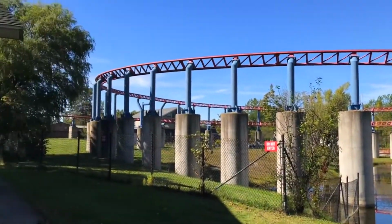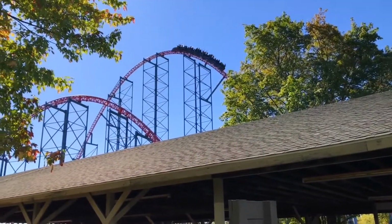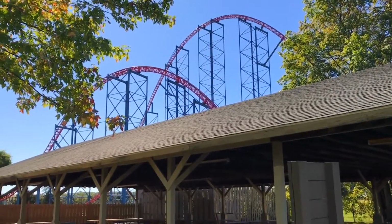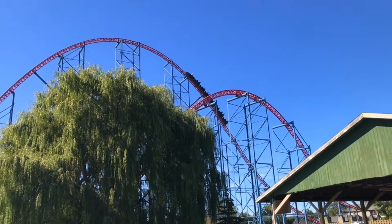There was an exact clone of Superman Ride of Steel that went over to Six Flags America, which still runs today as Superman Ride of Steel, whereas Darien Lake is now just Ride of Steel, which is more of a description than an actual name.